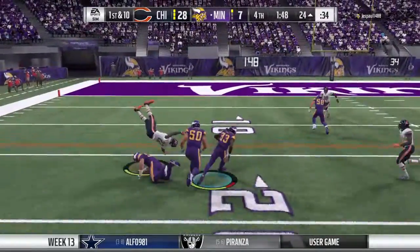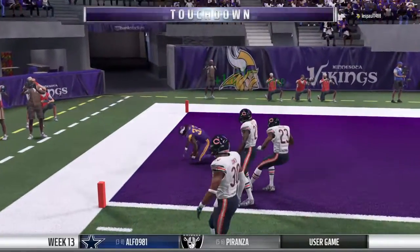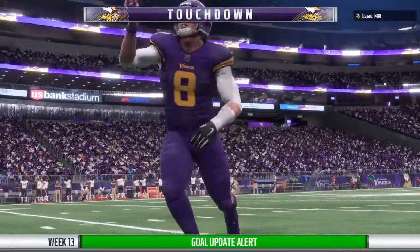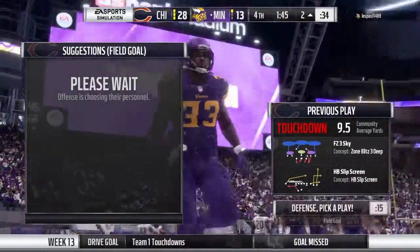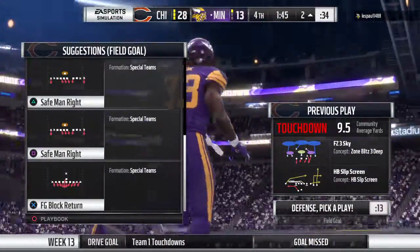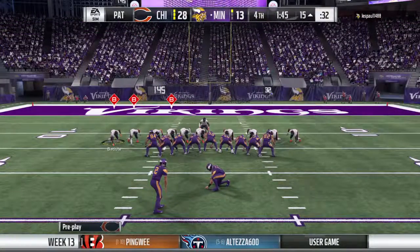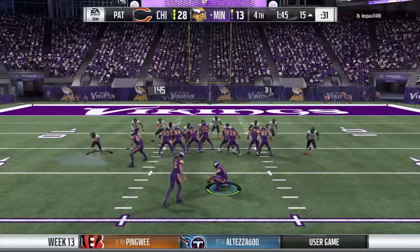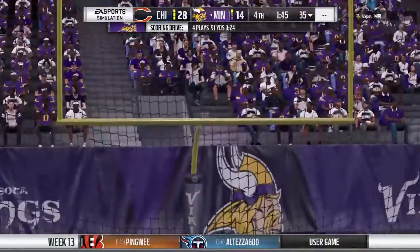Now they go screen. It's complete. Open space inside the 10. And he will score. Touchdown, Vikings. A great play there with a lucky number 13 touchdowns now on the year. And the Vikings are able to cut into that deficit. It's up and good, and it's now 28-14.